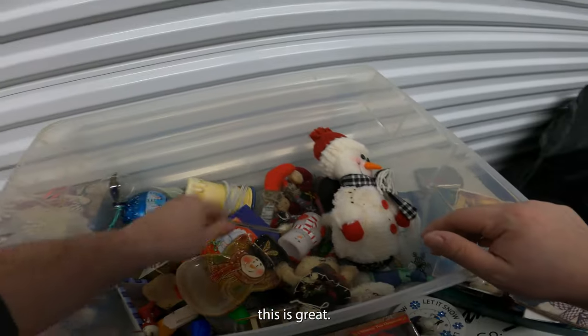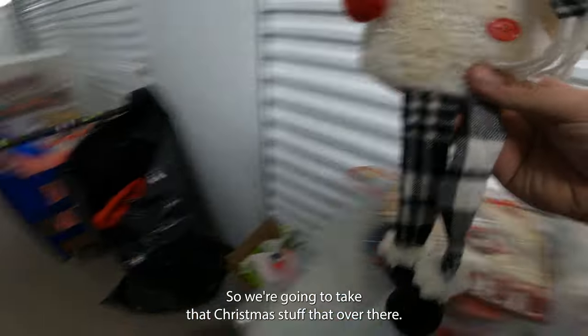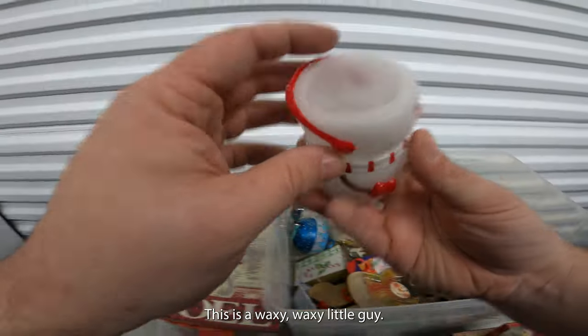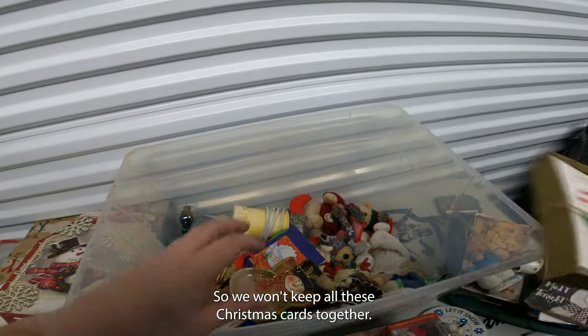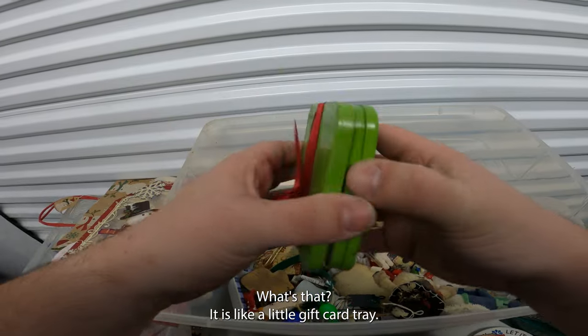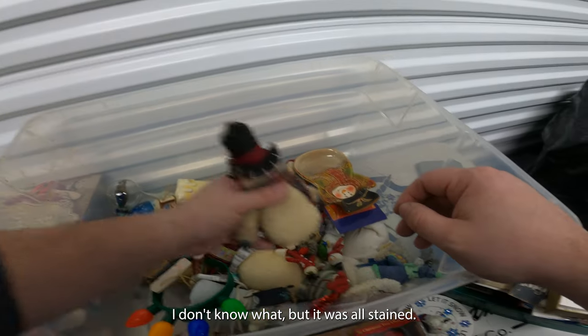Look at that. Oh, this is great. That's cool, but also kind of thrashed. So we're going to take that Christmas stuff and put that over there. This is a waxy little guy. We will keep all these Christmas cards together. What's that? It is like a little gift card tray. Ugh. Tray had something sitting in it. I don't know what, but it was all stained.